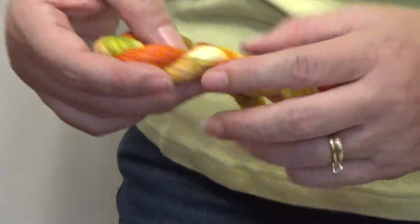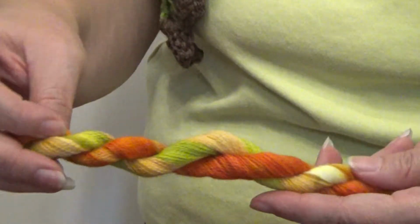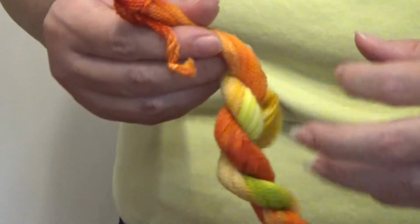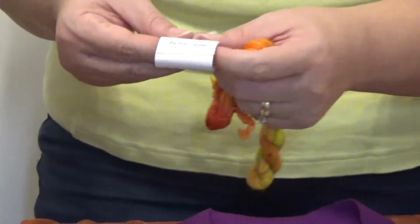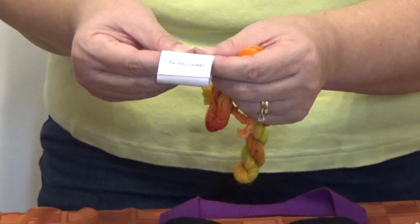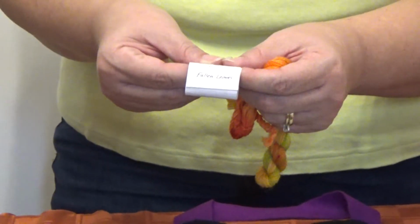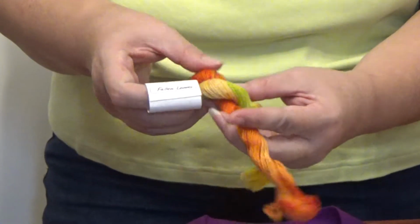This is beautiful. As we've been driving to work, I've been really enjoying seeing the foliage, and this just screams foliage. And oh my goodness, it actually says Fallen Leaves. They nailed this on the head, what they named this. This was just complete perfection.